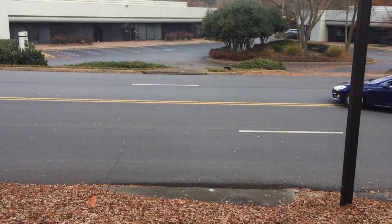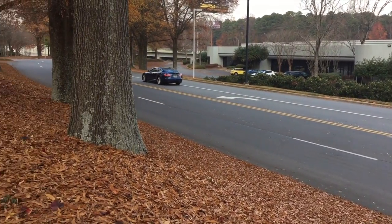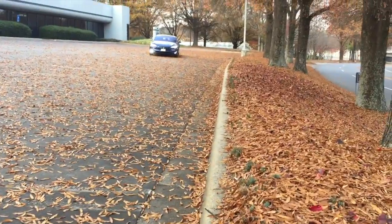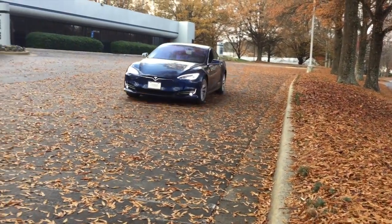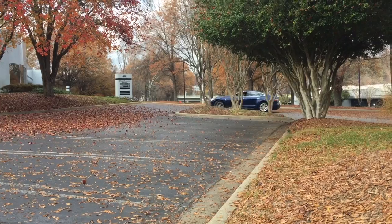So here are my closing thoughts. Get the 100D. You will not be sorry. If you get a Model S or a Model X and you go with the 100D and you care about range, you will not be sorry if you pull the trigger and go with a 100 kilowatt right now.